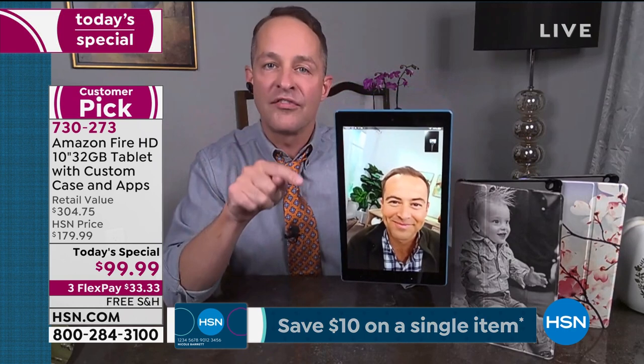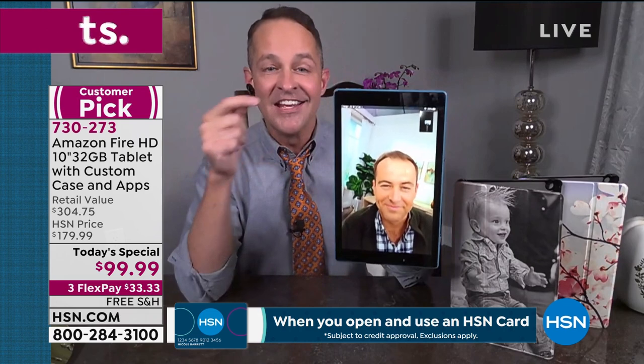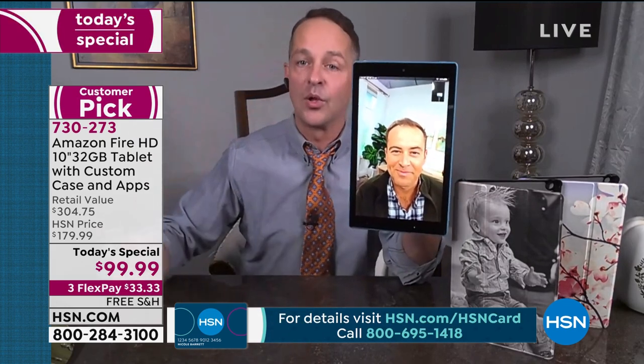But this will also call phones. It will call smartphones, and it will call home phones. I want to say that again. This will actually call a phone. So you'll load in the contact information, or it will pull over your contacts. There are extraordinary stories about kids calling for help, or kids calling their parents, or being able to call grandma, because they don't need a cell phone. As long as they're on Wi-Fi and have their tablet, this is a free call to other devices, either on video or telephonically.